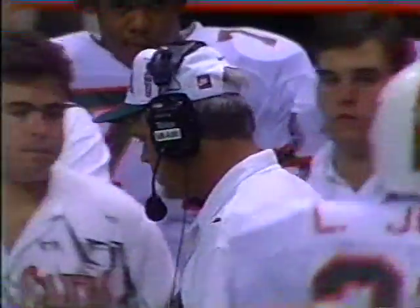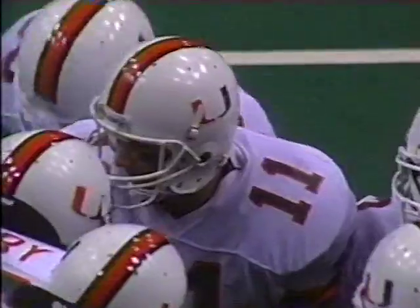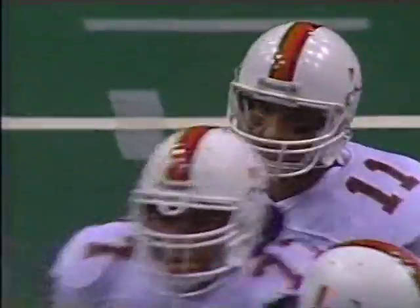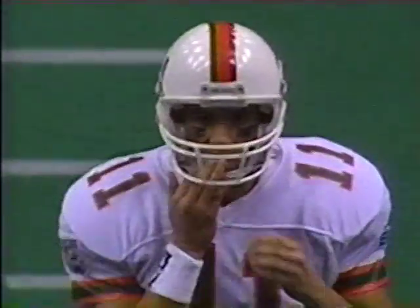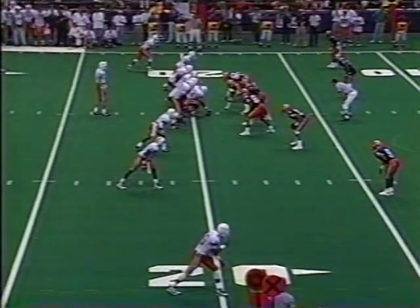And part of it is the frustration of the defense they're going against. They like to score quickly, Miami does. They like the quick strike. You know, they're known for that. They have not been able to do it. They're going against Jones. Nobody's doing anything. They're just taking away big plays. 3rd and 10.